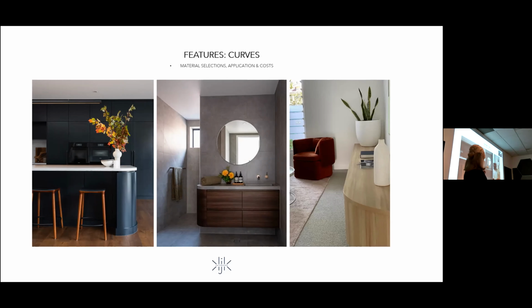So the island bench is done in a Corian, which is like the resin style. A lot of commercial spaces use Corian, not many residential, but it allows you to create this look quite easily. The bathroom there, in the powder room, we've used a concrete integrated sink.